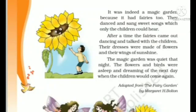It was indeed a magic garden because it had fairies too. They danced and sang sweet songs which only the children could hear. After a time, the fairies came out dancing and talked with the children. Their dresses were made of flowers and their wings of sunshine. The magic garden was quiet that night. The flowers and birds were asleep and dreaming of the next day when the children would come again.